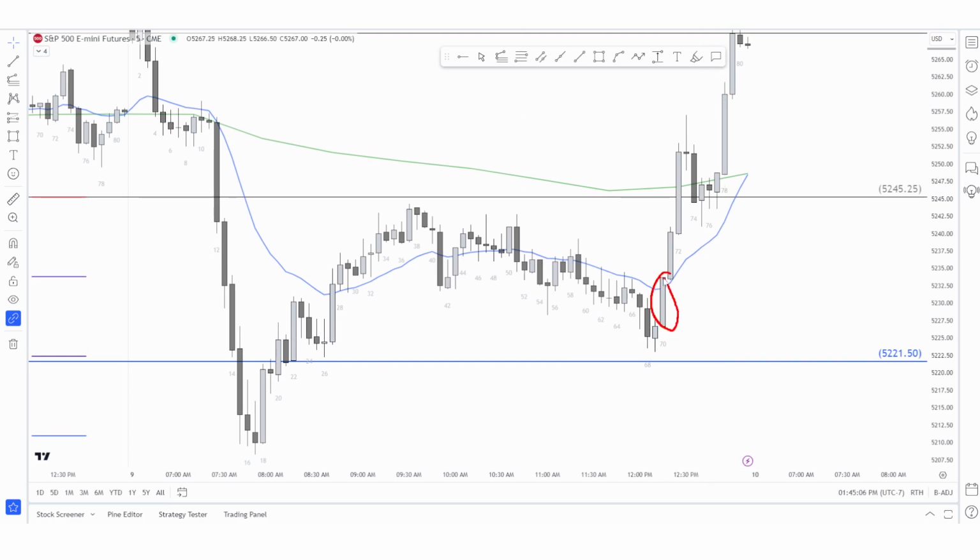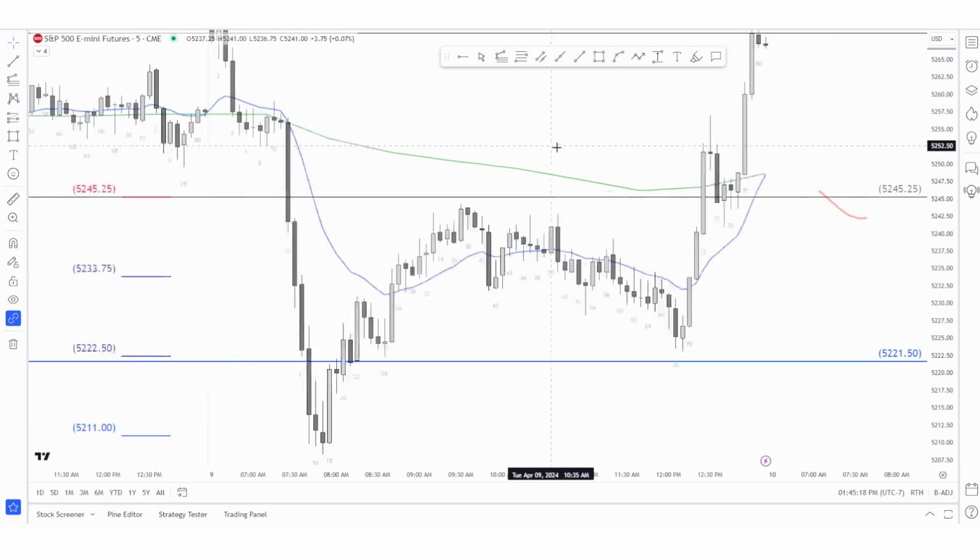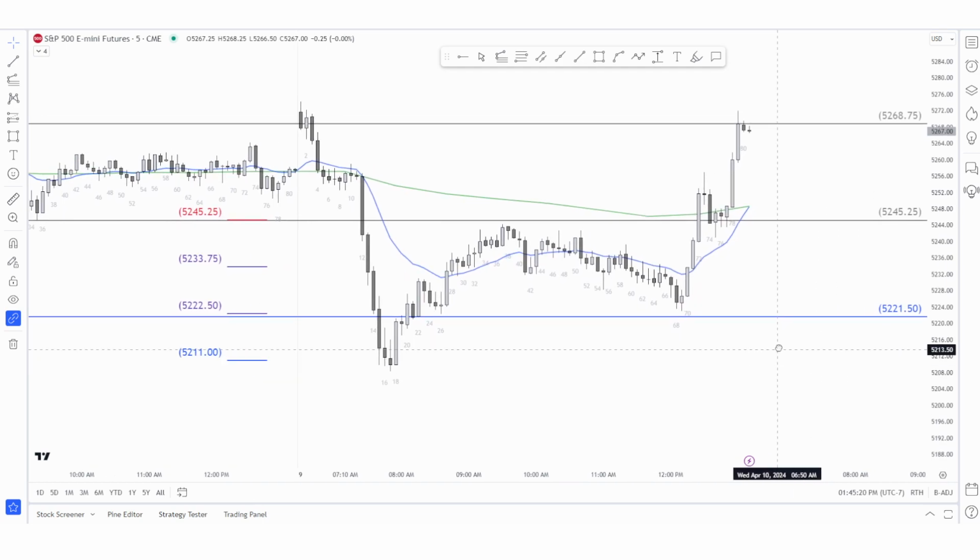70, bulls are trying to get strong bars. 71, bulls get a very strong bar completely above the EMA. Follow through. And 72 is a break. Bulls are trying to break out above the higher time frame EMA, yesterday's high.